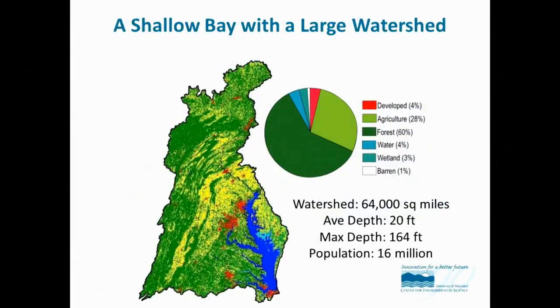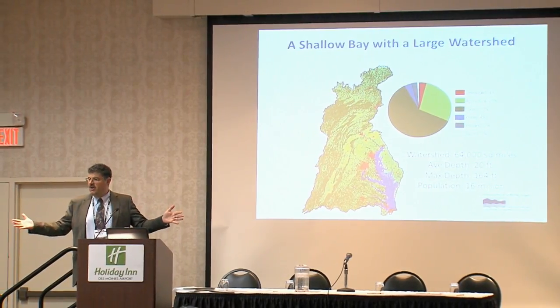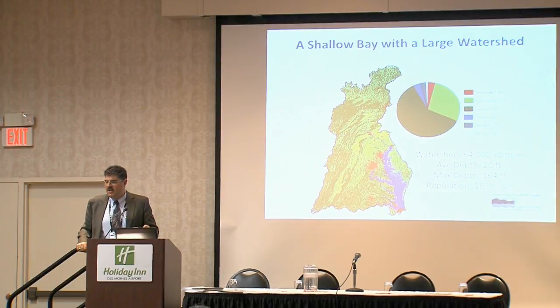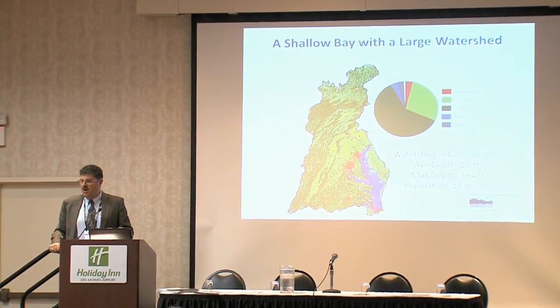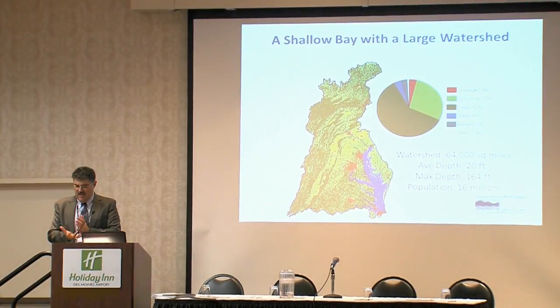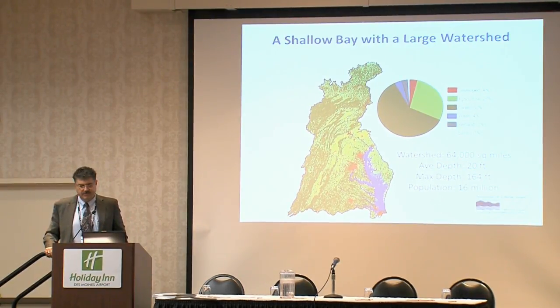Obviously the Mississippi watershed and all of its rivers is much larger than the Chesapeake Bay watershed, but that flows into the Gulf of Mexico, which is also a very large body of water. Versus the Chesapeake Bay, while it's the largest estuary in the world, it's still relatively small. So it's the amount of land that flows into a relatively small body of water, so the potential for pollution increases due to that.